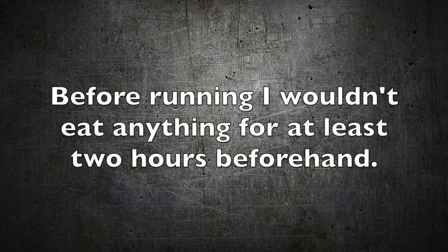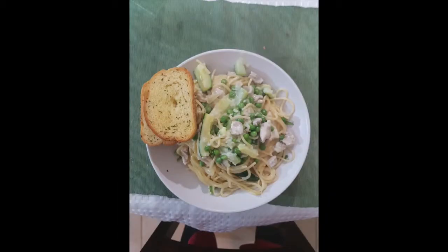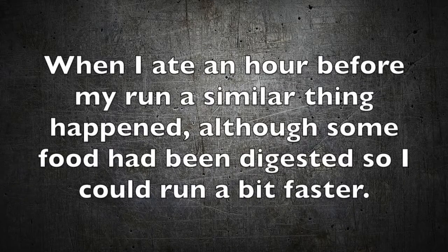Before running, I wouldn't eat anything for at least 2 hours beforehand. When I did eat at these times, it would normally be foods of high carbohydrates, such as noodles or pasta. I did try eating a bit closer to my runs to see what happened. When I ate just before running, my results were the worst, as my stomach was full and I could feel the food moving around. When I ate an hour before my run, a similar thing happened, although some food had been digested so I could run a bit faster.